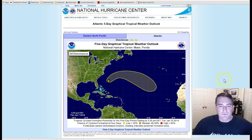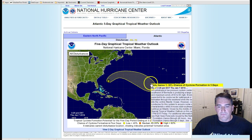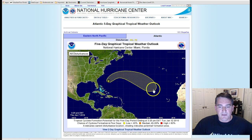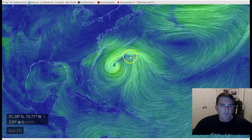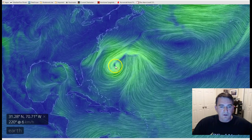If we look back at the graphical, you see this curve that brings it back down to the south, and this area of water out here is definitely warmer. It's back into the 70s. So look at earth.nullschool.net. I want to take a look at where the surface low is. I made the mark here.